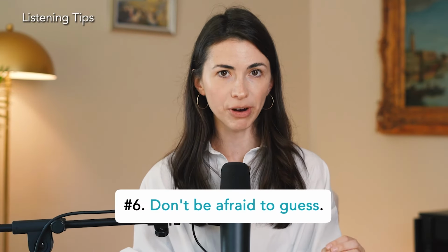Another tip is don't be afraid to guess. With the listening part, you're not gonna have too much time to answer the questions. Like with reading, you kind of have time to read the text again, reread the paragraph. With the listening section, all the information that you have is actually in your notes. You won't be able to re-listen to the passage. So you will not have too much time answering the question.